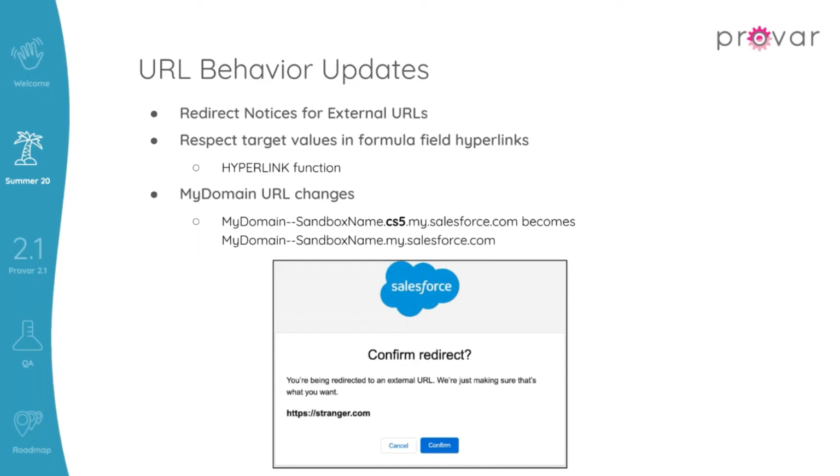Since the update won't go live in production orgs until Winter 21, you should have some time to check for hard-coded URLs in your configuration, code that may break as a result of these changes, as well as verifying systems outside of Salesforce can still connect. Provar customers can use their existing tests end-to-end to help identify where these breakages are occurring, as well as validate fixes put in place by their admins and developers.